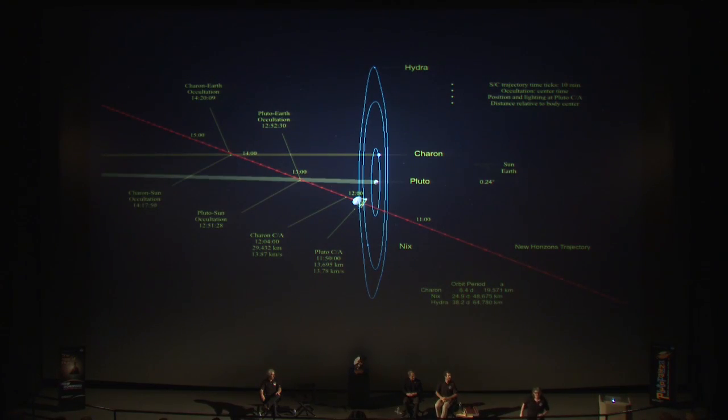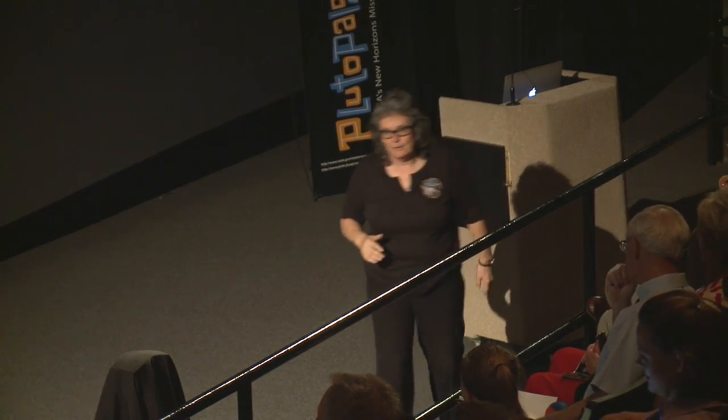How long does this flyby of the close part take? 2 hours. 9.5 years for 2 hours. But the spacecraft's working well, everything's good, and you'll hear all about what's involved in making it happen. Because indeed, it's very complicated. We've got to take pictures of 5 different objects.